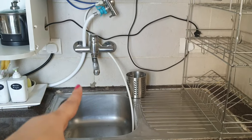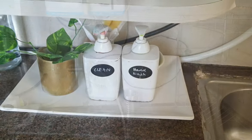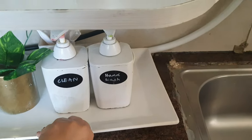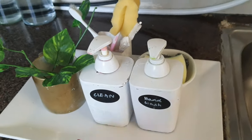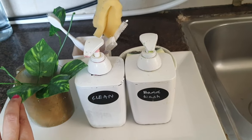So this is the sink area, and the only thing that I hate about this is those wires. I mean, one is for the dishwasher, one is for the microwave. But I can't help it. It's a rented kitchen, so I cannot break and do anything about it. If you have some idea, please do share.